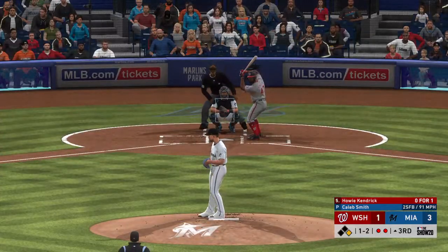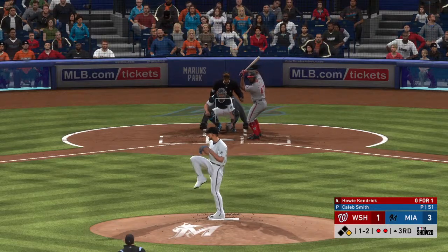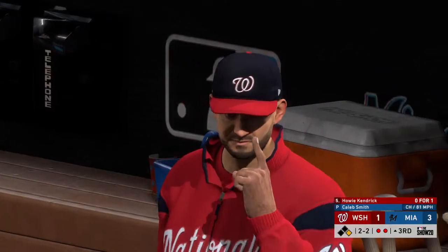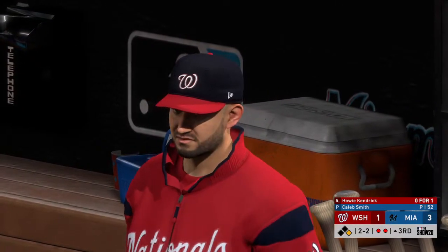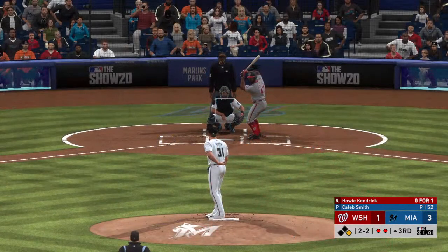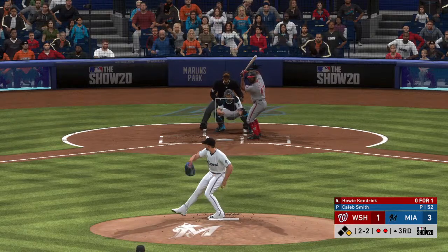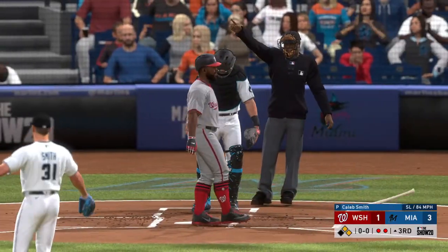Count moves to a ball and 2 strikes now. Kendrick waiting, now the pitch. And it's 2 balls and 2 strikes now. Here now the 2-2. And look out as that one ran in and got him.